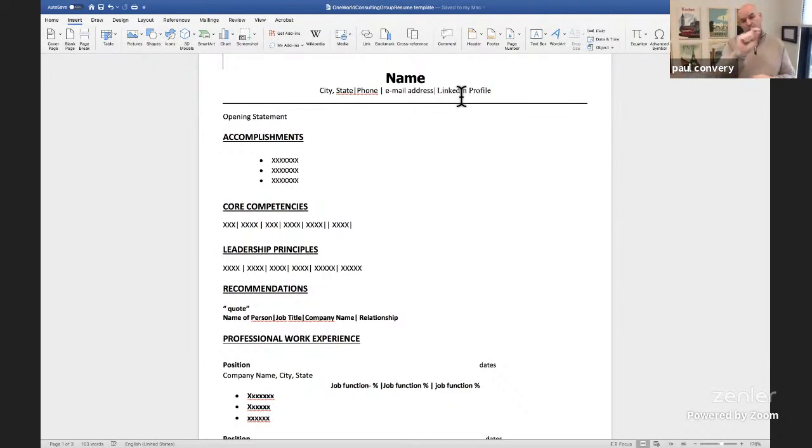And it's very important that this opening statement is identifying to the reader, this is who I am. If I'm a developer, if I'm a data analyst, if I'm a project manager, you need to be able to identify that in an opening statement. And then right after that, we need to understand, well, where are you at on the experience spectrum, right?